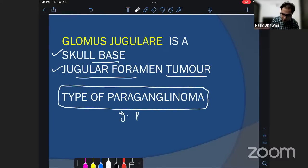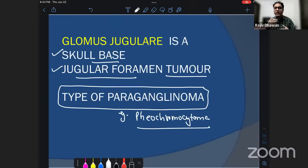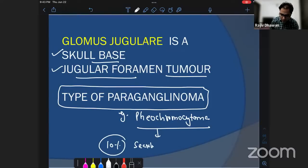The other example is pheochromocytoma. So basically, it's an ENT cousin of pheochromocytoma. It's the same group of tumor as pheochromocytoma. And that is why 10% of glomus tumors secrete catecholamines. Catecholamines, beta. Just like pheochromocytoma, beta.